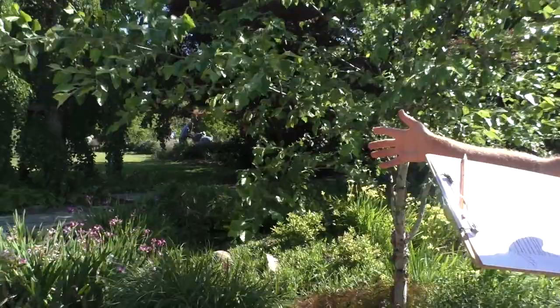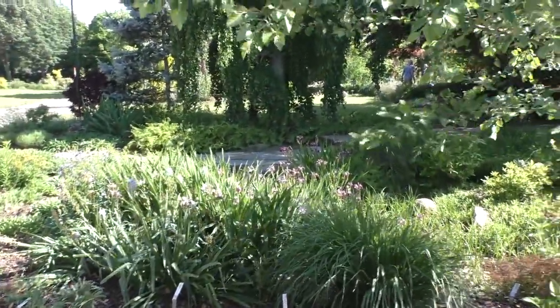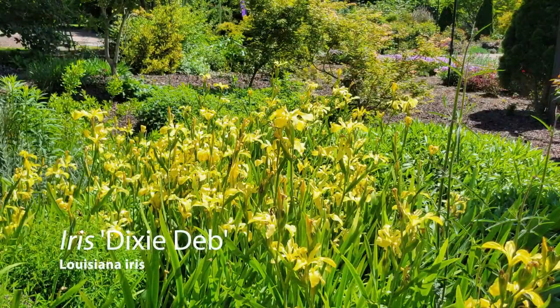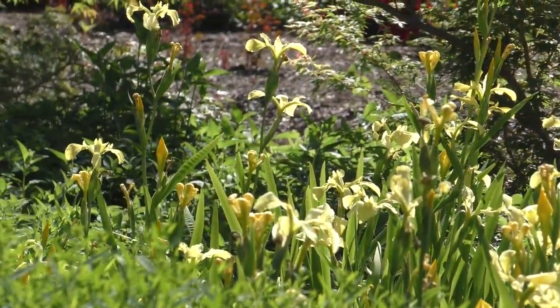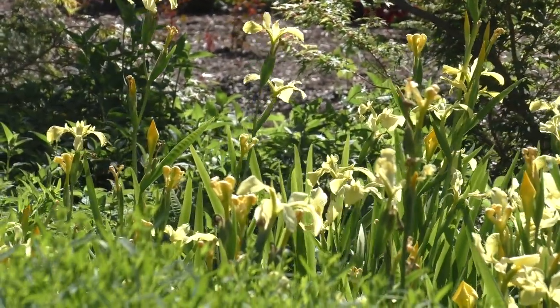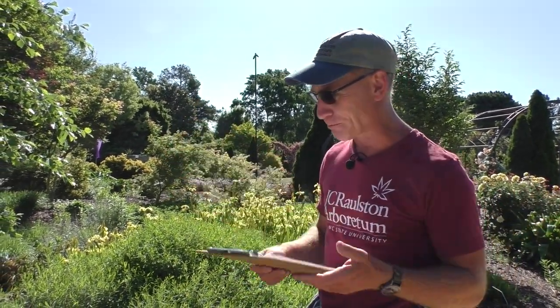Carl Amazon is not a Louisiana iris, but it is still a beardless iris. But this is a Louisiana iris over here, Dixie Deb, and it's just spectacular right now. I'm starting to fall in love with these rather than the bearded iris, which break off so easily. These are very forgiving. They'll take flooding, they'll take drought. They're native too, or hybrids of natives.